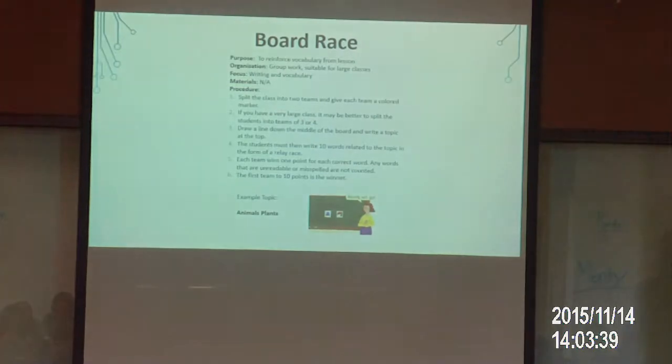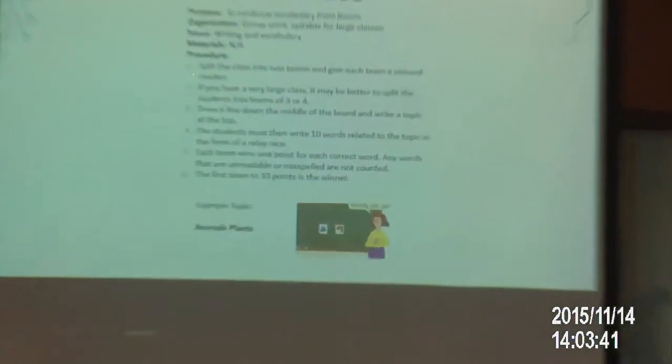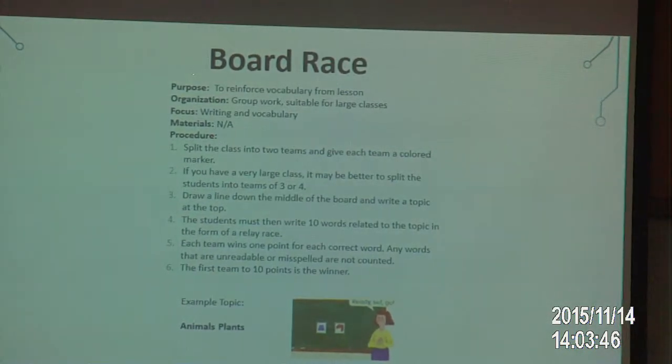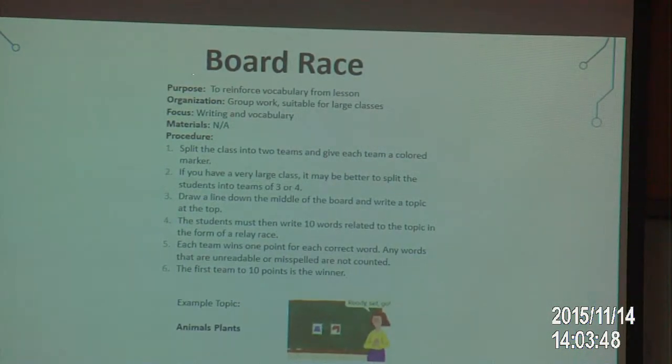is called board race. Okay. This is also to reinforce vocabulary from the lesson and suitable for group work in large classes, focusing on writing and vocabulary. The first step is to split the class into 2 teams, and each team gets a colored marker. If you have a very large class, you might be able to split them into 3 or 4 teams possibly.